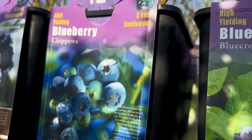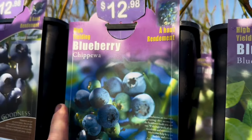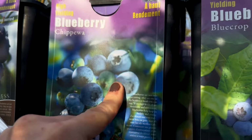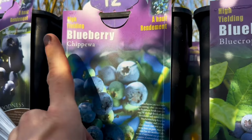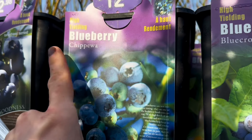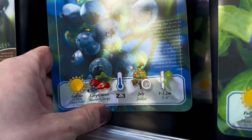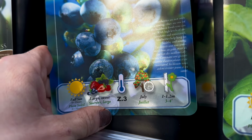You also have the Chapiva variety. I've never heard of this variety. Have you guys heard of the Chapiva variety? Have you guys tried growing it? Why don't you let me know in the comments section below? What does this variety taste like? It is quite cold hardy to zone 3. Large sweet berries.